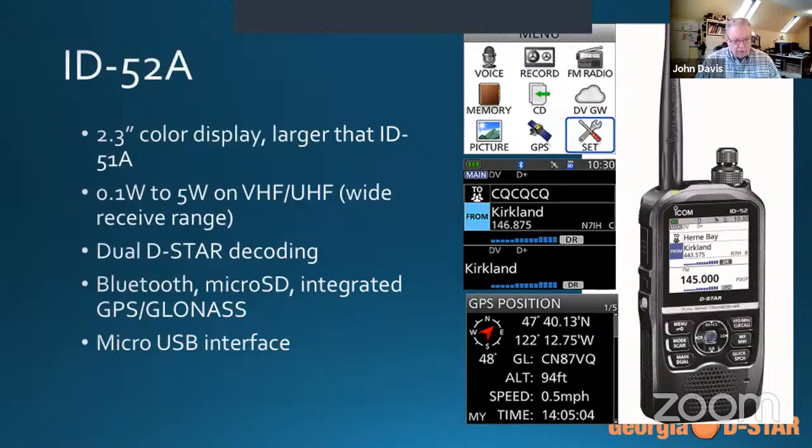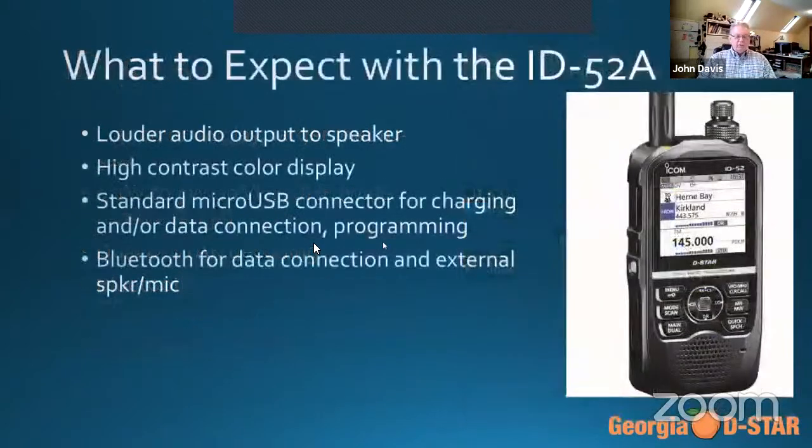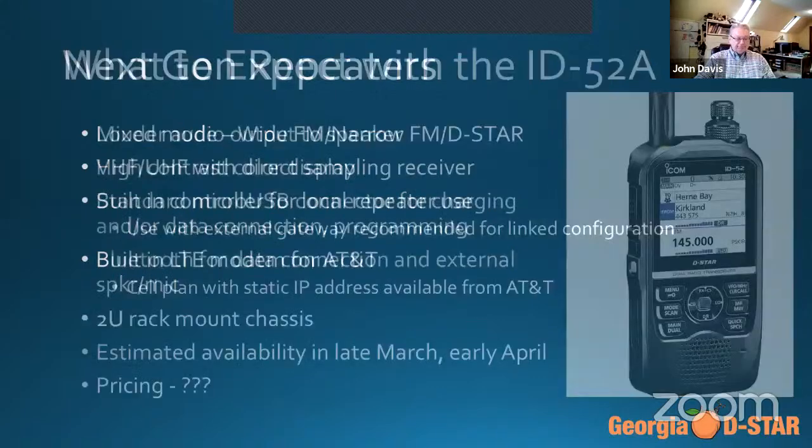So while I don't have an ID-52 in hand, hoping to sometime soon, a few things I've noticed on it are the louder audio output to the speaker, a little more powerful audio amp, and a very high contrast color display. I'm really going to like the micro USB connector because I do a lot of interfacing to these, especially for portable D-Star and other operation. The Bluetooth for data connection and external speaker mic is going to be very handy too. So those are a couple of things that I think we'll be able to expect with the 52. Very much looking forward to getting mine.